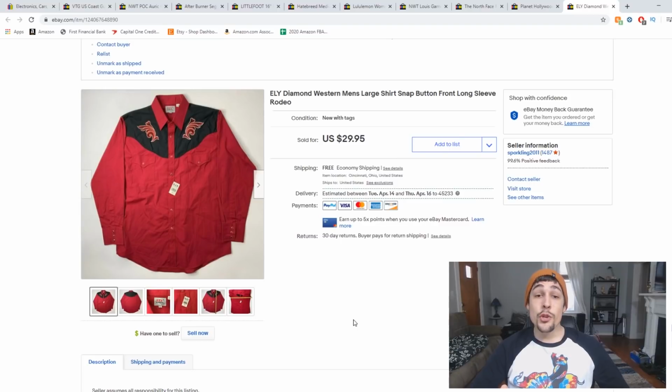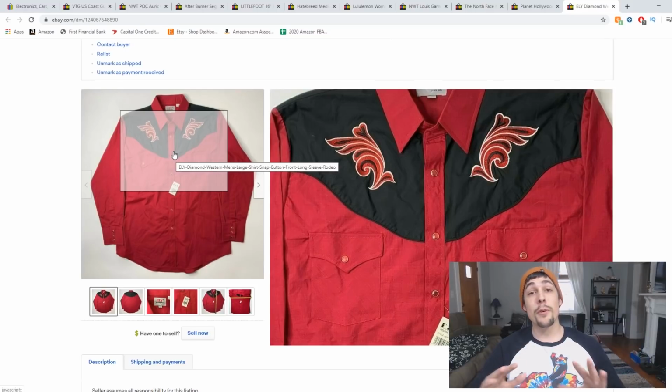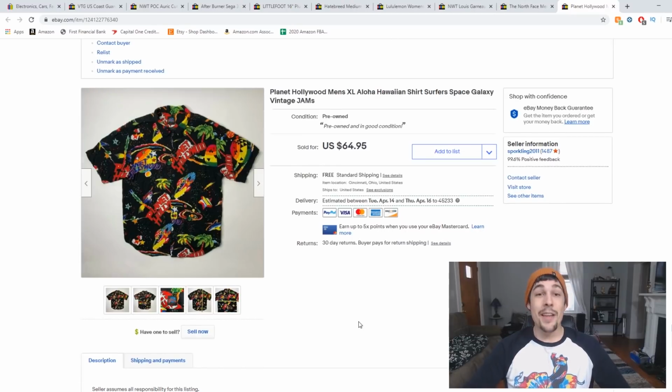It had some good color to it, and Western shirts in general do sell well, especially as we move into spring and summer and rodeos start opening up. People are going to start looking for stuff to wear. Things to look for in Western shirts are the big embroidered designs. You want to look for rhinestone embellishments and pearl snap buttons, as you can see here on this one. This one had pearl snaps. They were red pearl snaps. But all those things increase the value in Western shirts and make people want to buy your stuff. The more flamboyant, the more out there, and the more bright it can be, that is what's going to sell it.